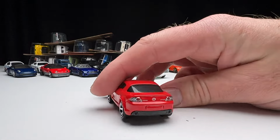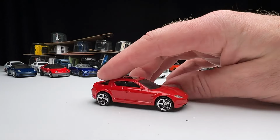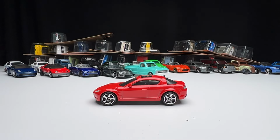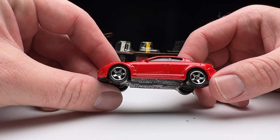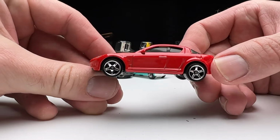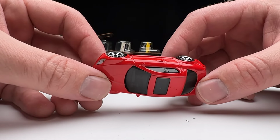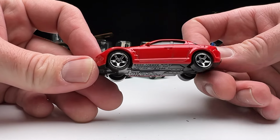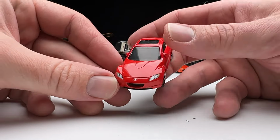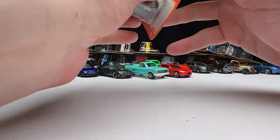But it is a goofy looking car. It just is. I don't know if they did such a great job on the look of this car. I don't know if it really looks too accurate, but it is just a weird looking car in general. I guess I'm really not a big fan of it in real life or in die-cast form, but it's cool to have a Matchbox representation of the RX-8. I know that Hot Wheels does an RX-8 too, but it's more like modded or whatever. Not quite stock, so nice to get, I guess, a stock version of the RX-8, even though I think something's weird about that one, at least to me.